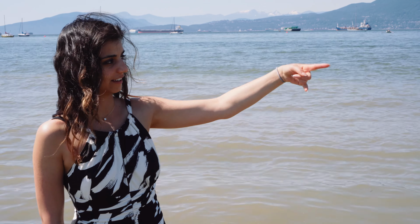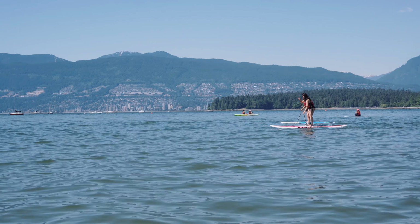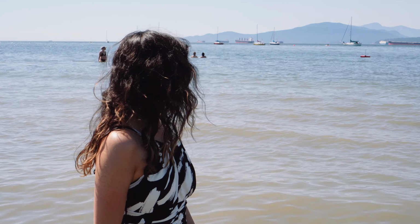Alright, so we're at Kitsilano Beach, and we got here by taking a ferry from Granville Island, and then went to Maritime Museum, and then you kind of just walk along there, and you get here and you can go paddleboarding, you can go kayaking, lots of people are here on a Monday, it's really beautiful.